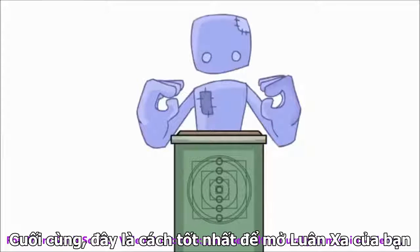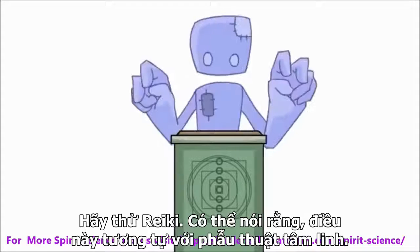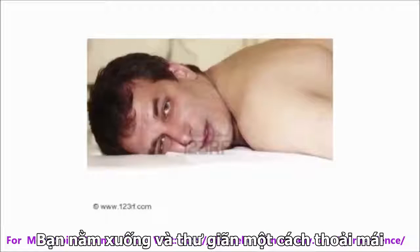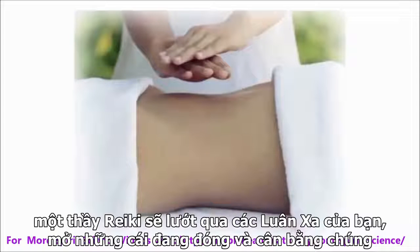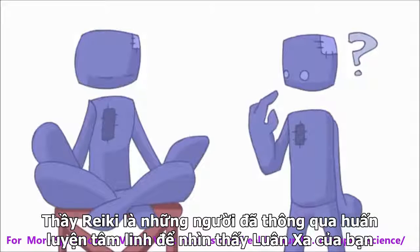Finally, and this is the best way to open your chakras hands down, go get Reiki. I kid you not, it is the equivalent of spiritual surgery. You lie down and become super relaxed. A Reiki master will then individually go over all of your chakras, opening the ones that are closed and aligning them. See, Reiki masters are people who have had spiritual training on seeing your chakras.